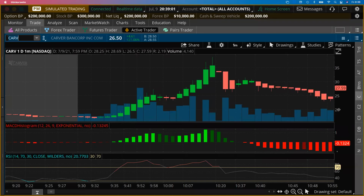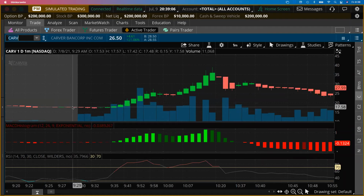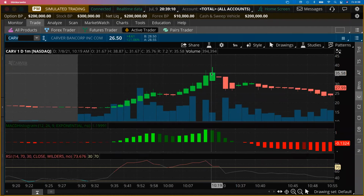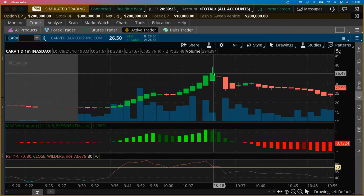Now, this may look small to you, but it's really not, because the price difference from here, 1758, to here, 3558. Well, you could do the math for yourself. That's a huge difference. I don't care if you have 100 shares. I don't care if you have 600 shares. You just made bank. And right here, you could have sold.